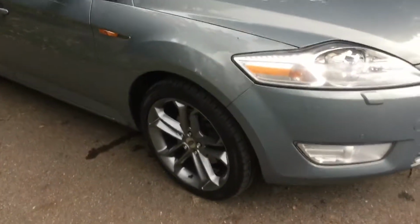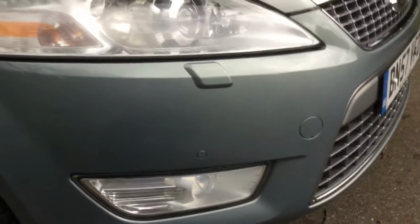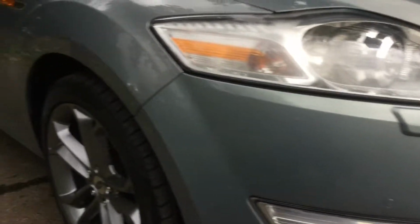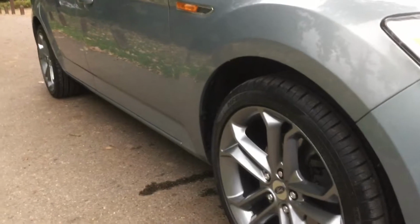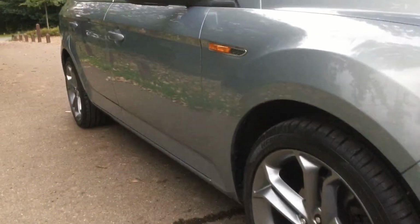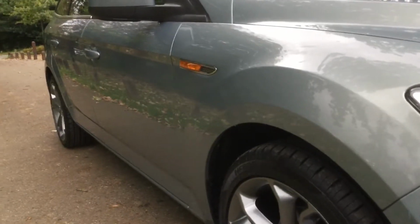Okay, so let's start off on the driver's side front. Now, this car has done over 100,000 miles. Please don't expect a brand new car when you turn up here. 100,000 miles at 10 years of age. We will do what we can to make a car look as lovely as possible, but you will have a few stone chips here and there.